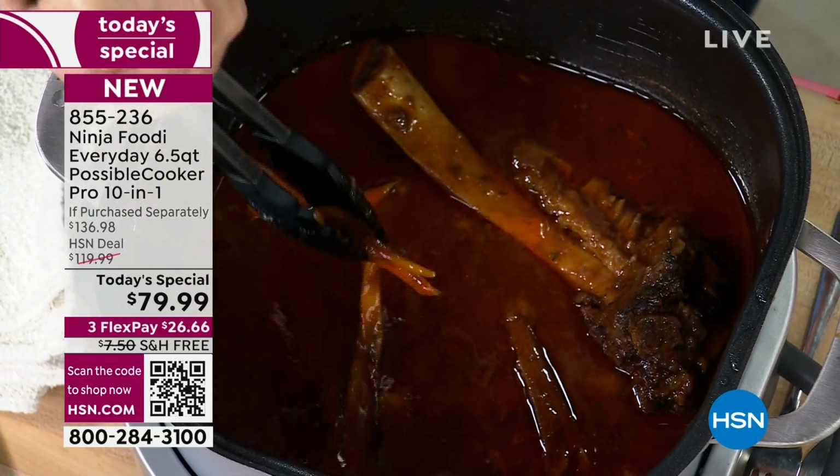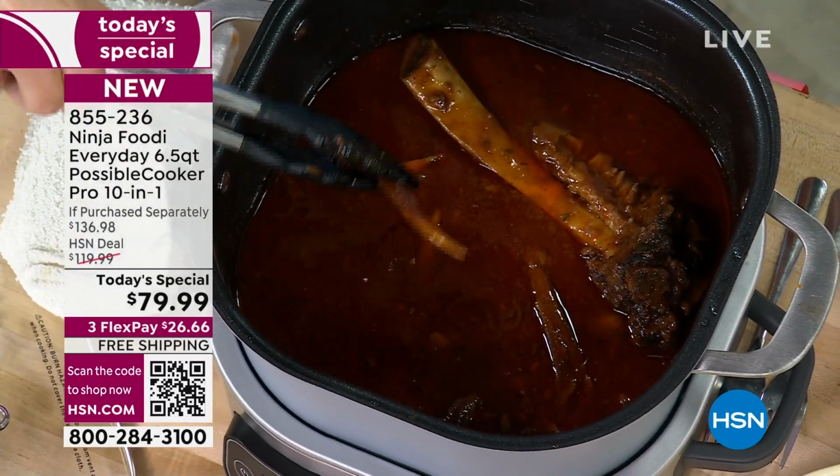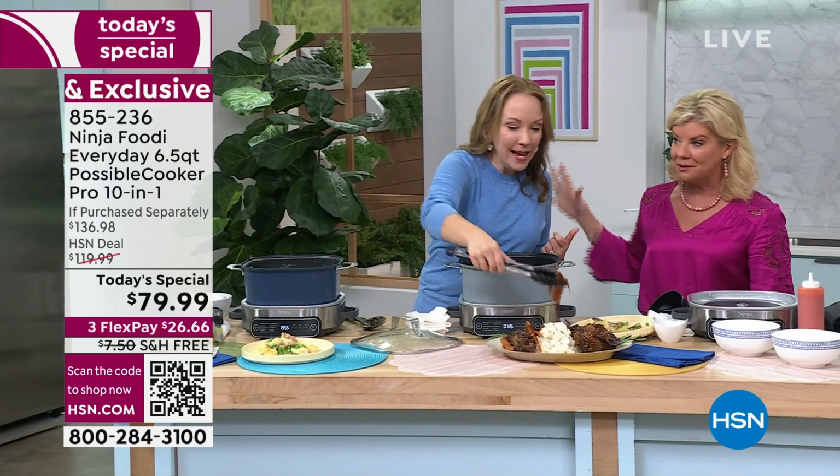I'm going to get some carrots out here so we can put it on our plate. But imagine having this as a Sunday roast. Imagine having guests over on a Sunday night, and they're going to be like, "Wow, I can't believe you made this." And it's in one pot. In one pot. Not cluttering up your whole counter, right?